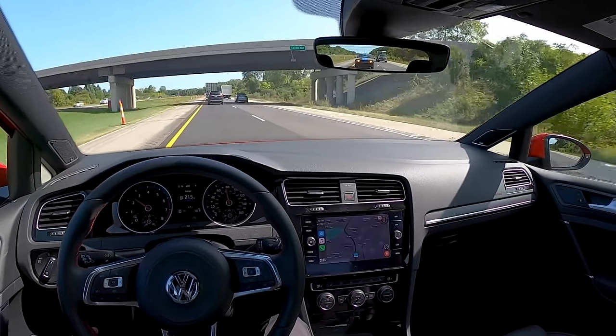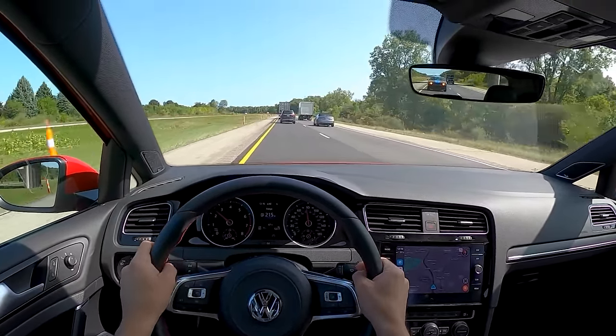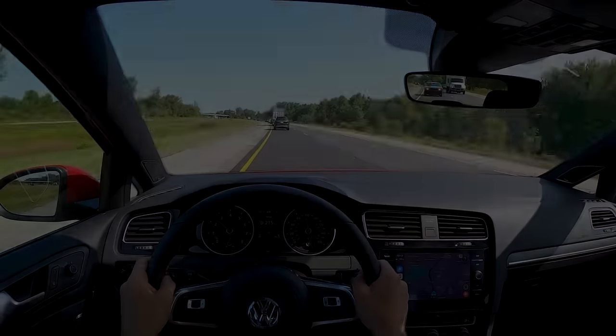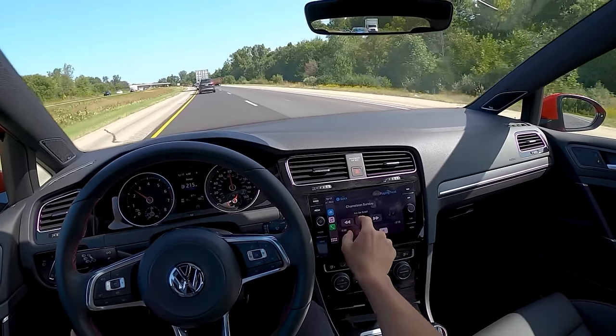Very little wind noise, very quiet on the highway. Again, daily driver status, this is all you need. While we're just cruising here, let's go into Apple CarPlay and start our sound system test.